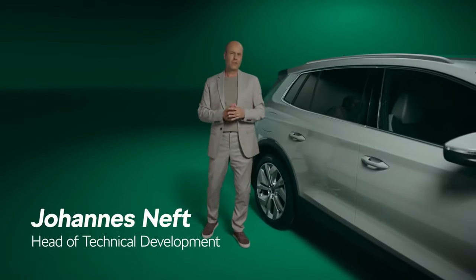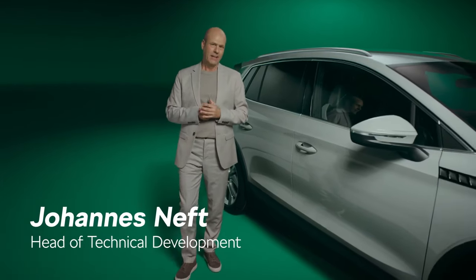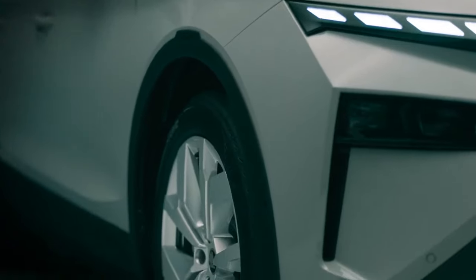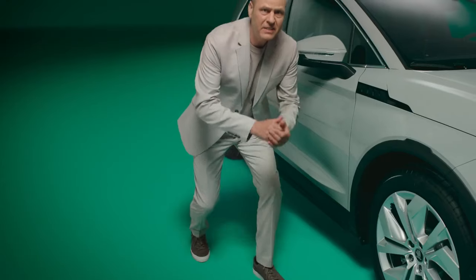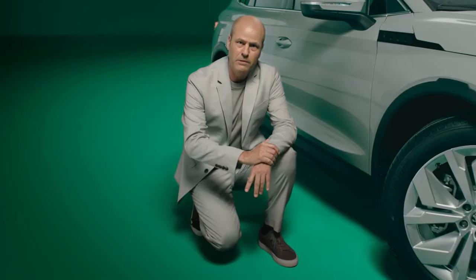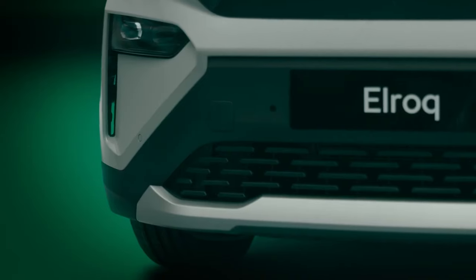Let's now take a closer look at the Elroq's impressive driving capabilities. The Elroq's low center of gravity enhances its stability. With a perfect balance of lift on the front and the rear axles and a turning circle of just 9.3 meters, this compact SUV is super agile, ideal for exploring both urban and suburban environments.